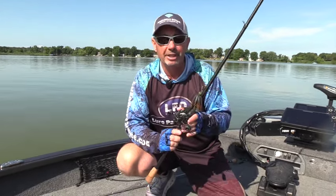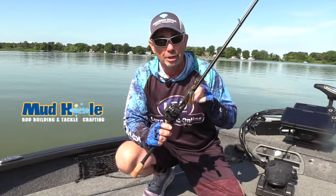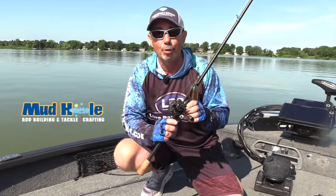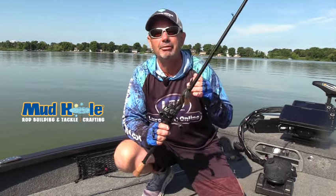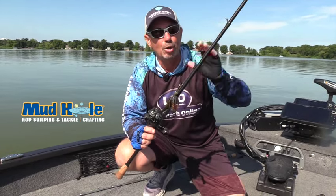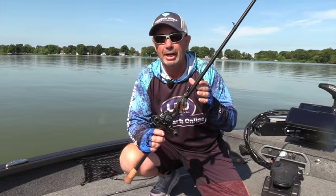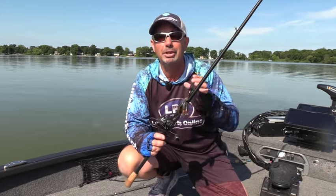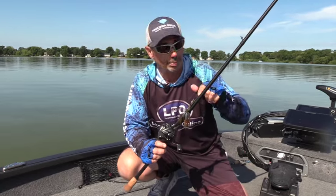Now the rod and reel combination that I threw it on, this is actually part of my signature series from Mudhole. This is a BMBS 7.4 10-20. Just look for the Jim Crowley signature series bladed jig rod. It's a 7.4. It's a composite rod, so it's got a glass softer tip going into an awesome graphite backbone. This rod's got a lot of power. I love fishing this around grass because when those bigger bass get in that grass, this rod has the power to pull them out of there.